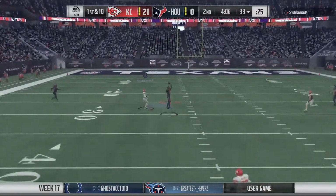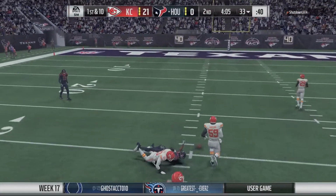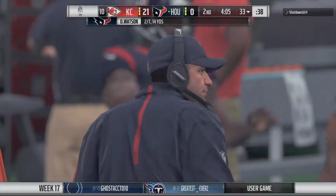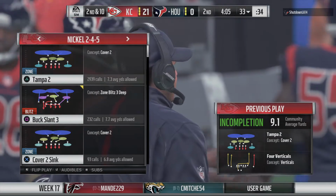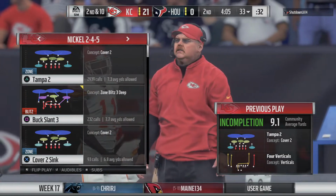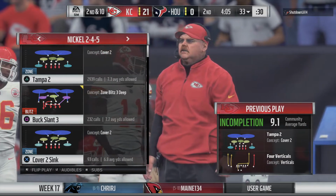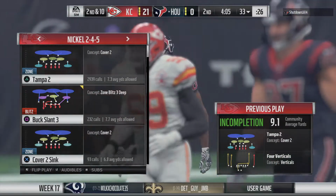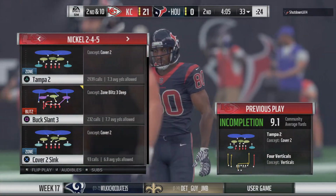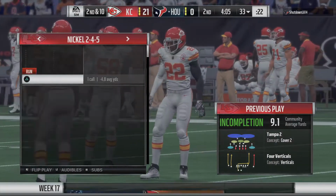Dancing to his left. Airing one out for Crowder. And it pops free. The collision there jarred the ball loose and brings up second down. And attempted a deep ball there. They didn't get it. But, boy, they're going to need a few of those to actually hit in order to get back into this game. Good thing they do have a little bit of time here still left in the contest. Decent-sized deficit, but not one that they can't manage.